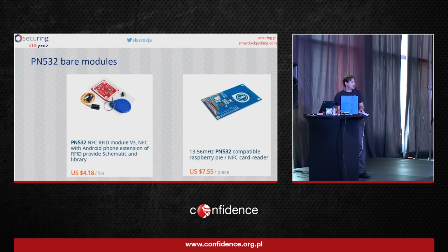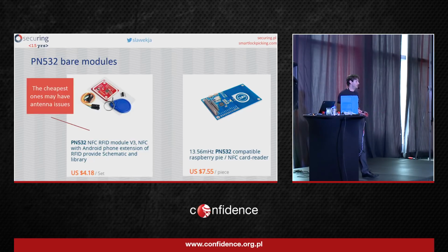And the good thing is that you actually don't need to buy the USB one. You can simply buy a PN532 bare module that starts from $4. Well, actually, the cheapest ones usually have poor antennas. This is how it looks. But it usually works good enough.